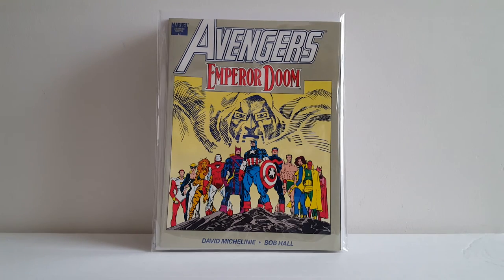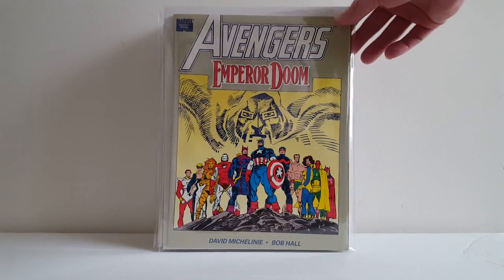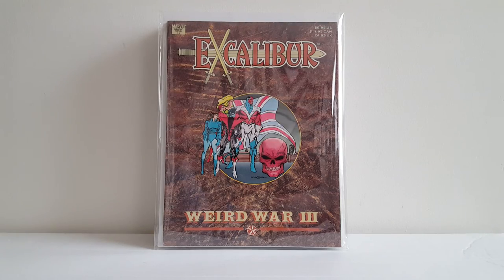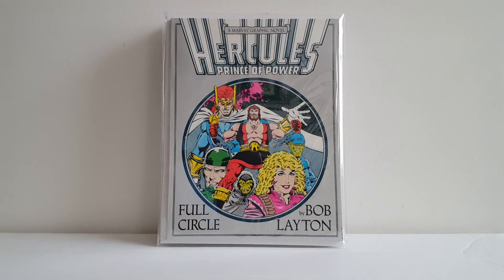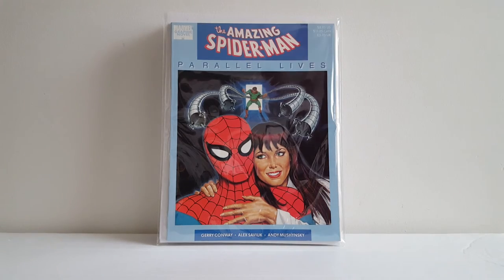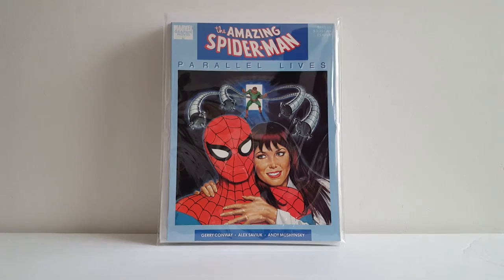Got a first print of Emperor Doom. Some of these are in beautiful condition, look like they've never been read. I could not leave them there. So, first print of Emperor Doom, that is a great, great story. Got the Excalibur Weird War III Marvel graphic novel. Hercules: Full Circle by Bob Layton. Amazing Spider-Man: Parallel Lives.